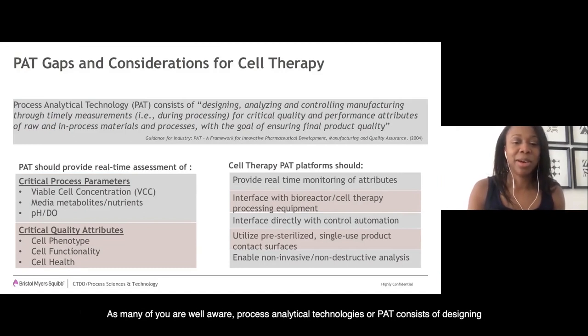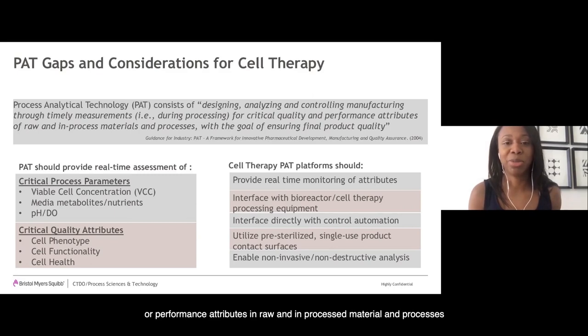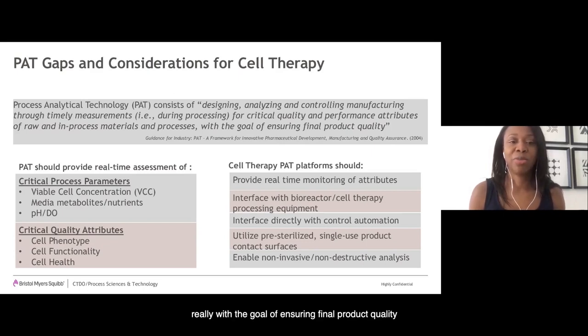As many of you are well aware, process analytical technologies, or PAT, consist of designing, analyzing and controlling manufacturing through timely measurements of critical quality attributes or performance attributes of raw and in-process material and processes, with the goal of ensuring final product quality.